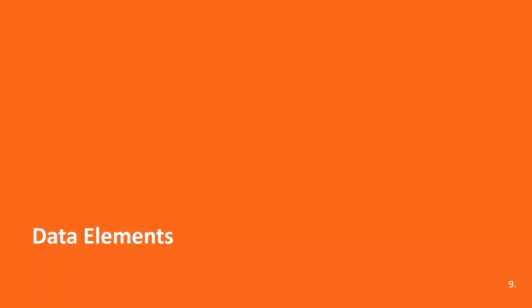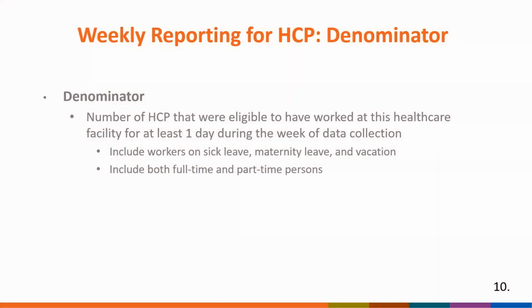Now we will briefly go over the requirements for weekly data reporting. Firstly, we will discuss the denominator for the weekly reporting. Facilities are asked to report on healthcare personnel that were eligible to have worked at the facility for at least one day during the week, such as individuals on leave or vacation. Please include individuals regardless of clinical responsibility or patient contact. Also, both full and part-time persons should be counted.